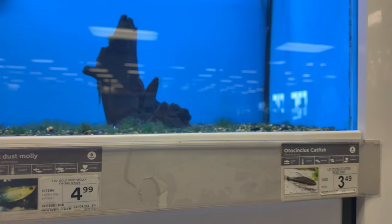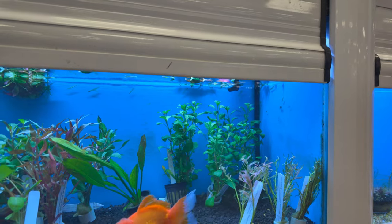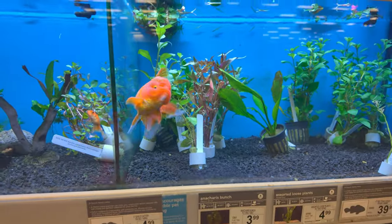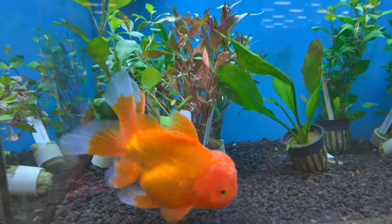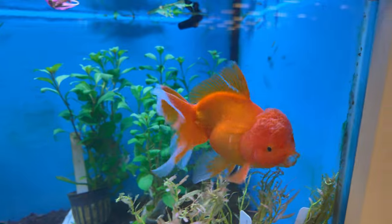And finally we are heading towards the beautiful and big goldfish. So it's whopping big as you can see, and that's why she or he is in solitary, and I think it's priced at like $100 or something, but it's whopping big.